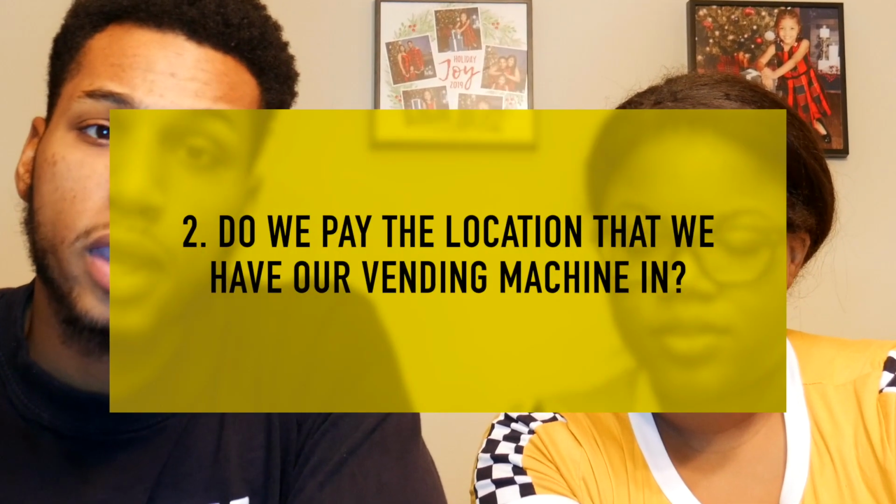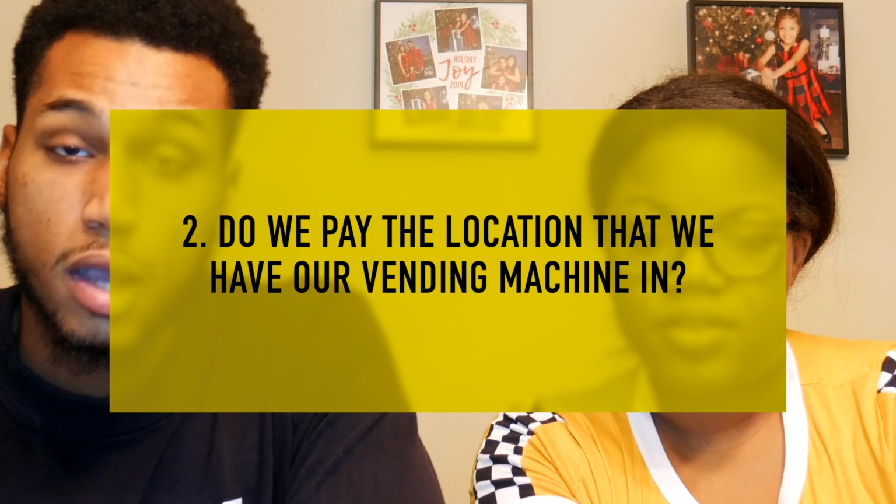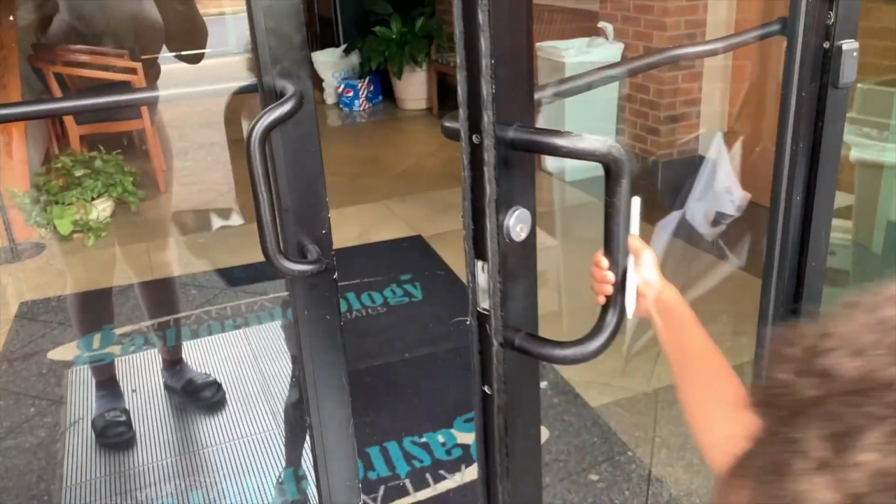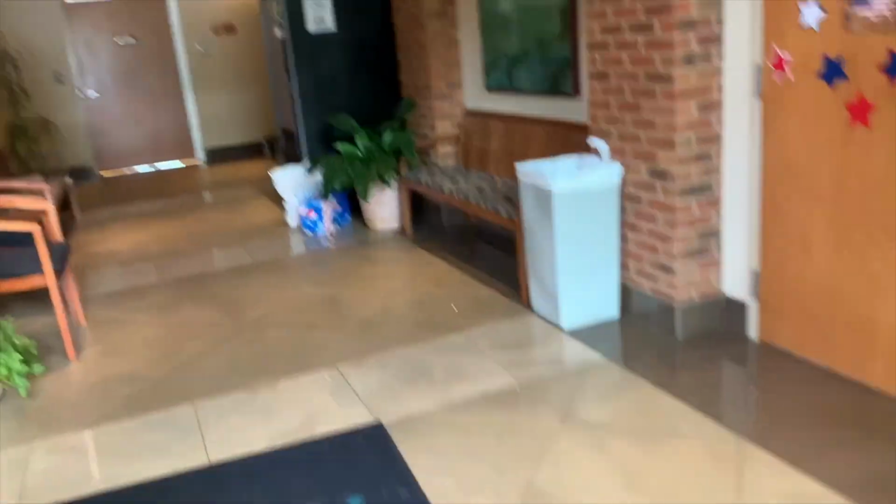So do we pay the location that we have our vending machine in? Answer to that question is no, we do not. And the reason why is because we are uncontracted with that vending machine. Our profits don't include them. Our vending machine is only there for the convenience of the workers and the employees. It's only for convenience, so we keep all our funds to ourselves. We don't have to pay anything else. Right. Some places might want it, but in most cases, with vending machines, nah.